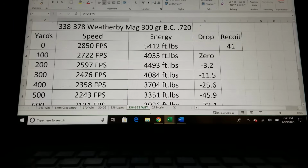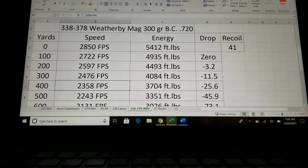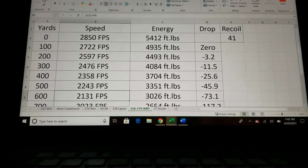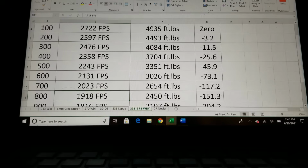Now, this cartridge definitely has a lot of potential for long distance shooting, target practice. So let's go ahead and just look at distances. Okay, as we go down, 600 yards, look at the energy, roughly around the same as a 30-06. 700 yards, 800 yards. That's the same energy that the 6.5 Creedmoor has out of the muzzle. So at 800 yards, pretty incredible.